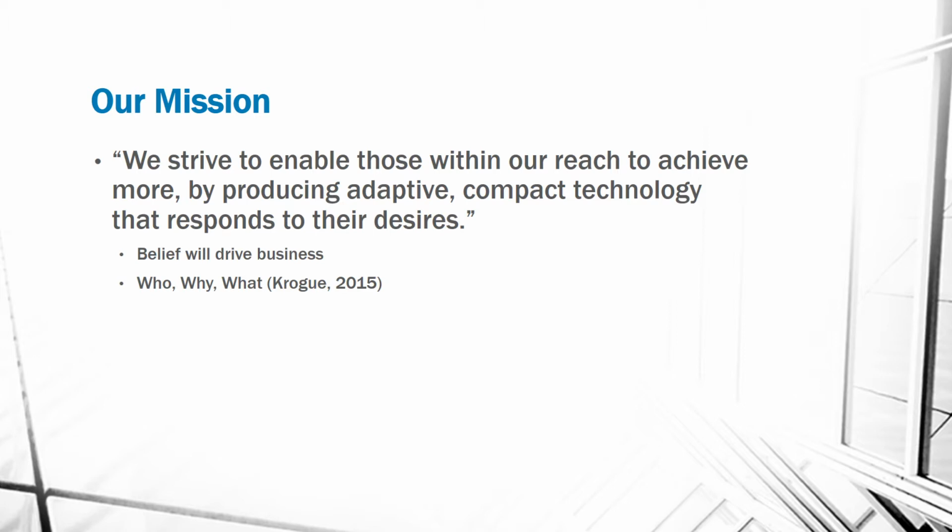Our approach in creating our mission statement derives from the work of Krogh, who in turn took his research from Sinek. Essentially, Krogh states that businesses are more successful when they place emphasis on their customers over their products. So the who is our customers, the why is the reason behind why we make our technology, their needs, and the what is the product itself.